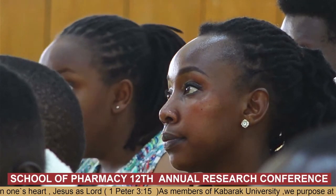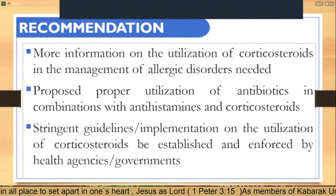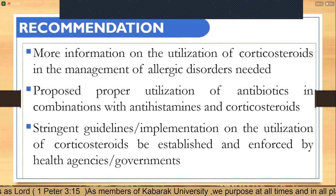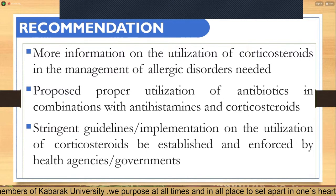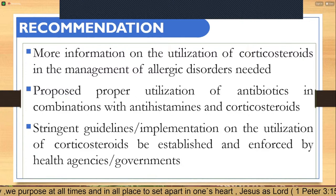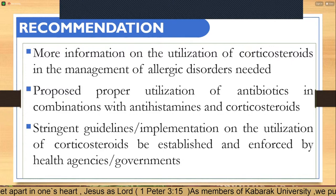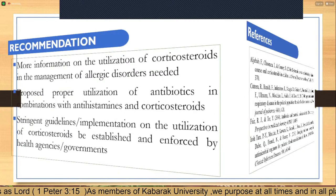Our recommendation: we need more information on the utilization of corticosteroids in the management of allergic disorders. We also propose proper utilization of antibiotics in combination with antihistamine and corticosteroids, so that we can put these into our protocols. If we have antihistamine to replace corticosteroids, especially for asthma or an allergic reaction, then the better. So that we end up taking care of the guidelines, implementation or neutralization of these corticosteroids to lower the resistance. Thank you so much.